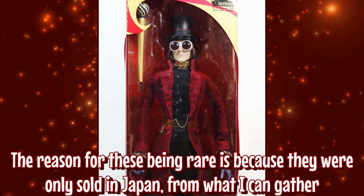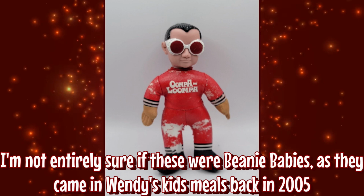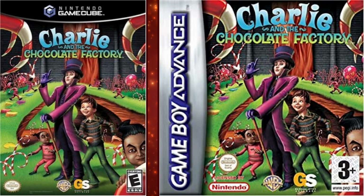The closest thing they do have to a plushie is this weird plush doll thing made by Medicom, but it's really rare. They also made Beanie Babies for the 2005 Oompa Loompas. Other forms of merchandise include 2 video games. Why would you ever buy these?